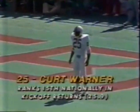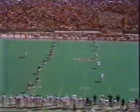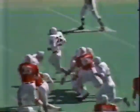Back deep along with Mike Gooman. Kevin Seibel kicking off. From the 2, it's Warner to the 10, to the 20, almost broke it, got out to the 27-yard line. On the kickoff, offside was the call against Nebraska.